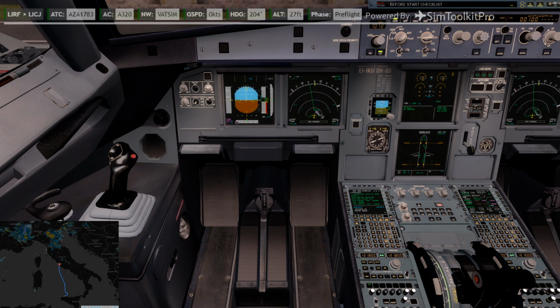Zero fuel 859.180, takeoff 66070, 33.2, 31.6. We are accepting, and we're gonna get our performance requirement.